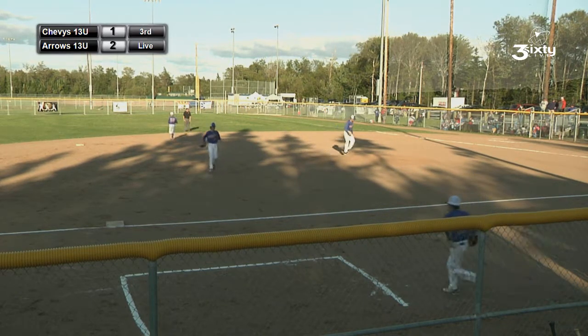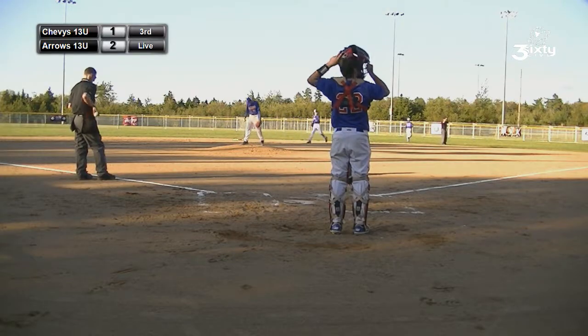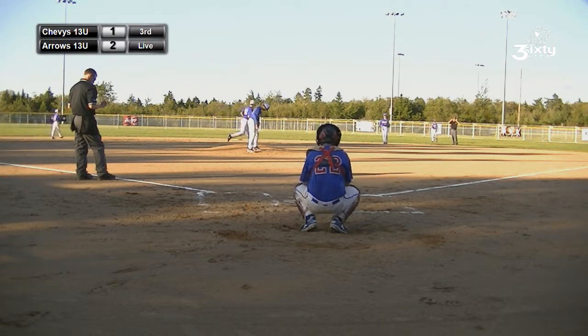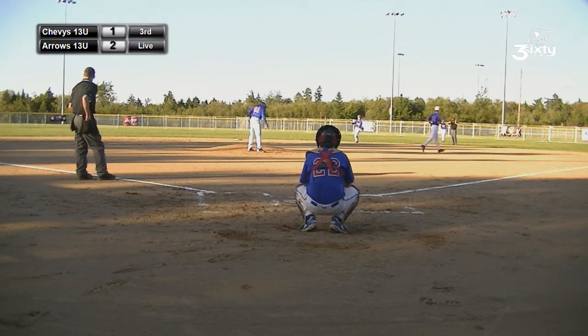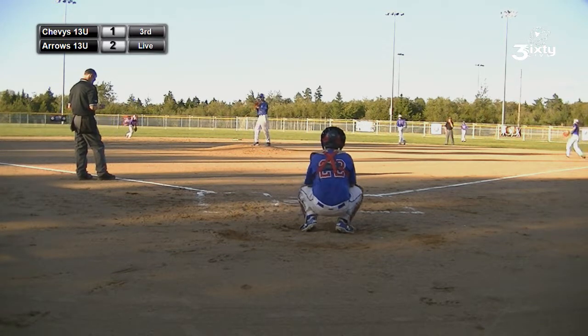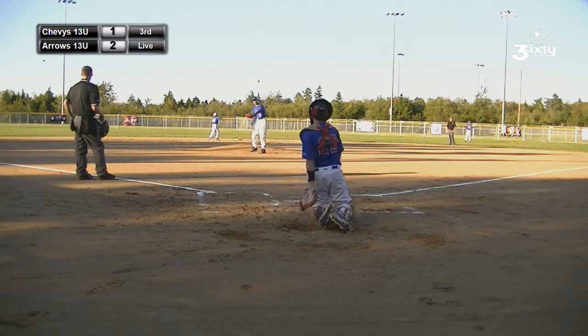And so we've played 2 complete. The Dartmouth Arrows still leading it 2-1. We'll head to the top of the 3rd. Due up in the 3rd for Summerside, it'll be McNeil, Coffin, and George Gallant.